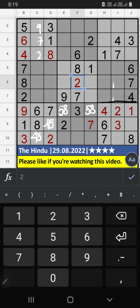Ninth grid, 2 numbers are remaining. 5 and 9. It will come in one of the 2 cells. We will confirm later. Eighth grid, we have 5. So 5 can't come in these cells. Second row also we have 5. So 5 can't come in the cell. Then 5 is confirmed here.